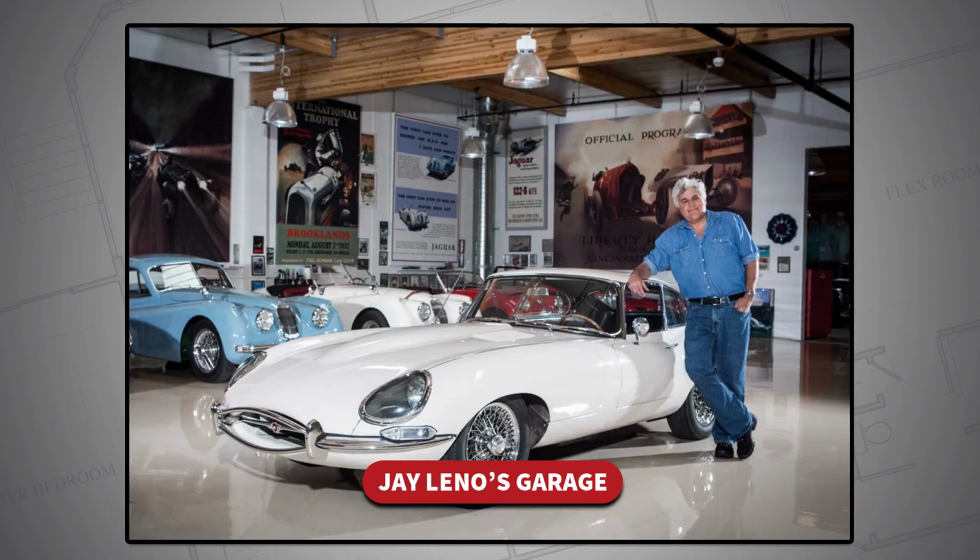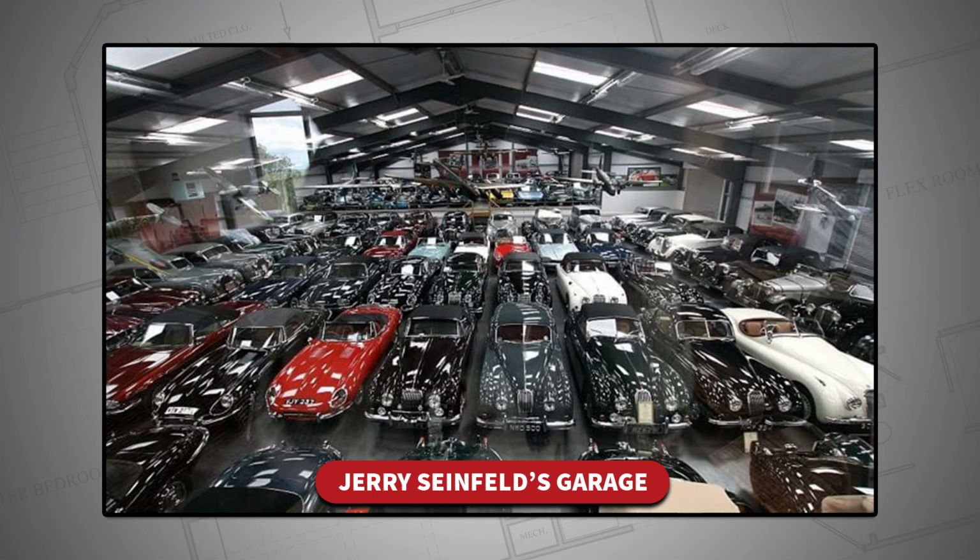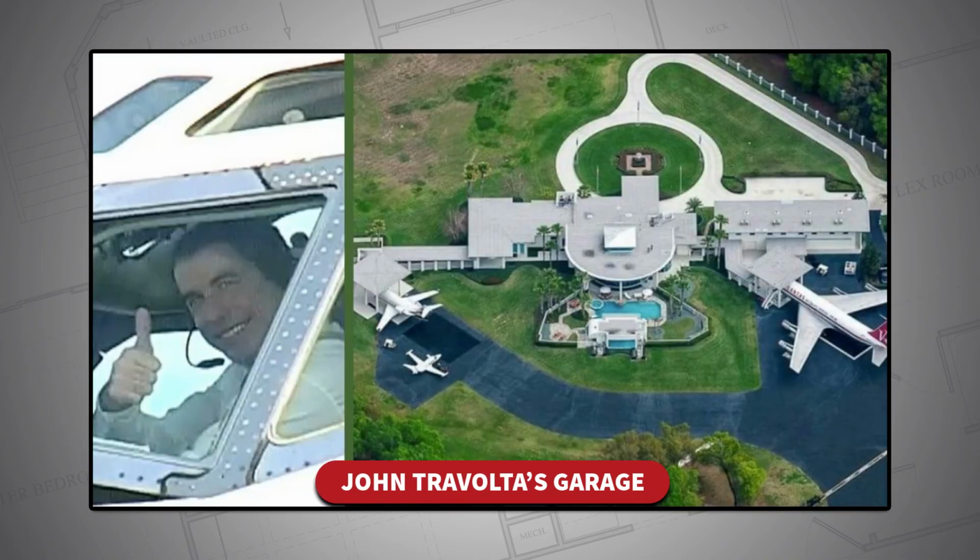Yeah. Then we got Jay Leno's garage, which is a massive collection. Cars, motorcycles, everything. And from Jay Leno, you can go to Jerry Seinfeld, because he's got a large Porsche collection, second to none. Yep. Then John Travolta's garage, which is more of an air hangar at that point. He can park airplanes in there as well.